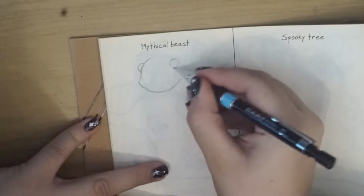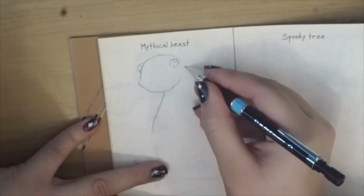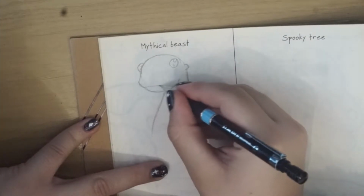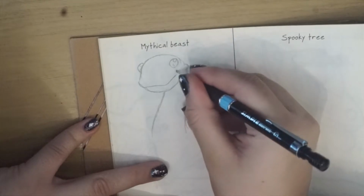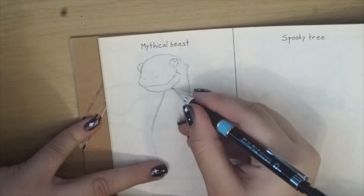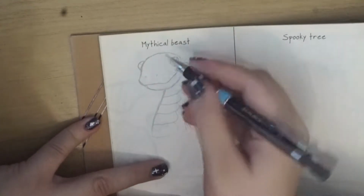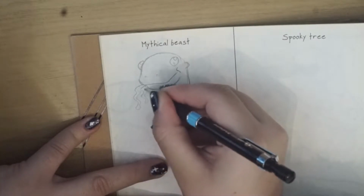So to begin with, I did feel a little bit rusty starting these prompts. However, I did look up a few references beforehand, and as soon as I did, I got straight into it. So the first mythical beast I went for was the Loch Ness Monster. I kind of went for this really cutesy style with big bulging black eyes and scales along his belly, and I think he turned out really cute, to be honest.